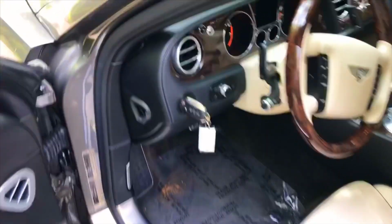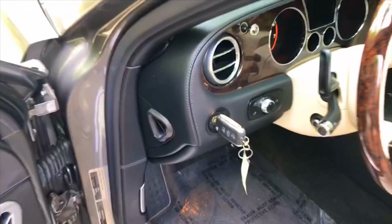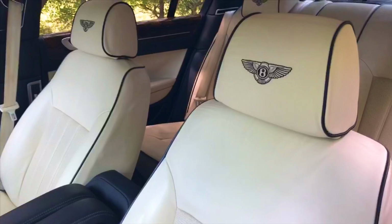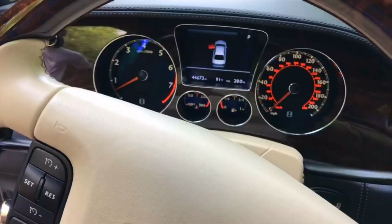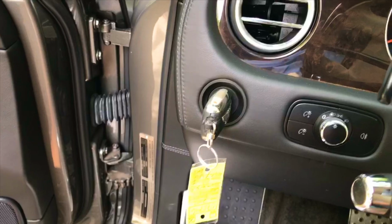I mean, even look at this. You're never going to touch that, but look how nice it is. If you did touch it, you would be happy. Really nice white or cream interior. The Bentley Speed logo there, or wing logo. One thing that's a little different than most cars is you can see the keys on the left. Keys definitely on the left, which is a little different.